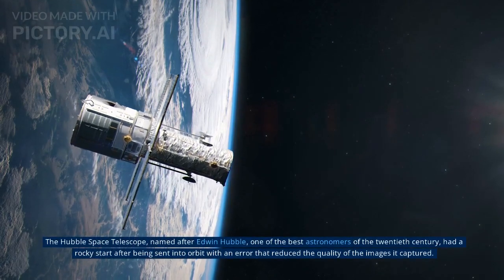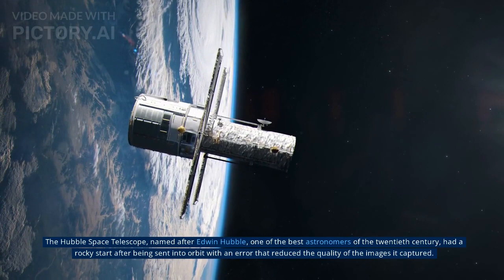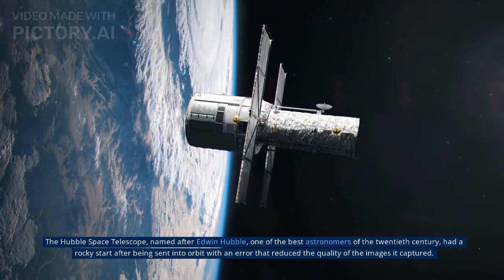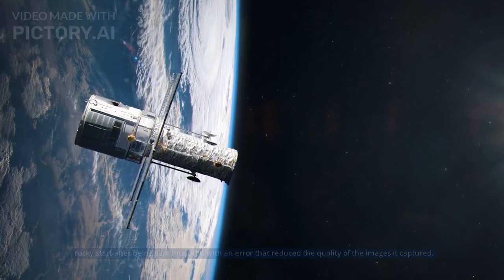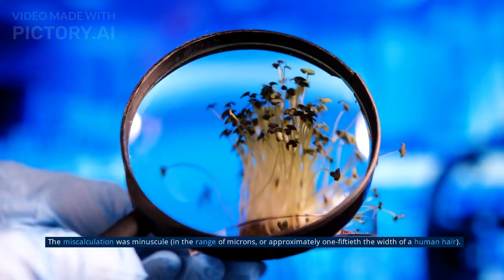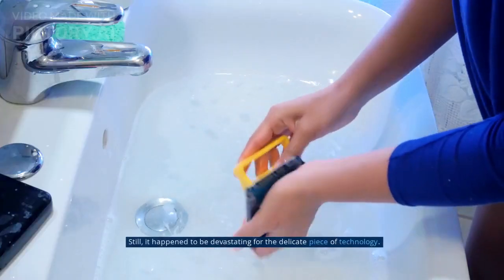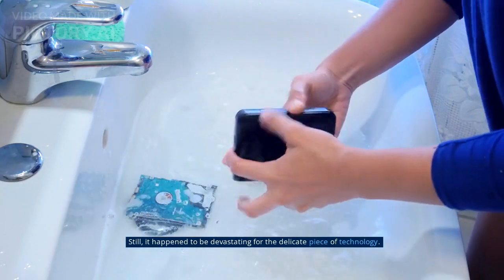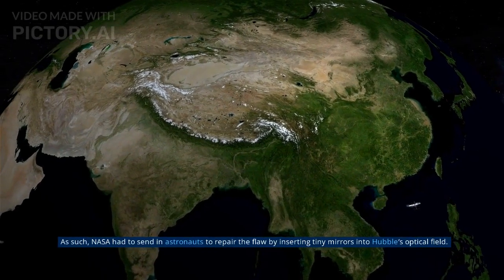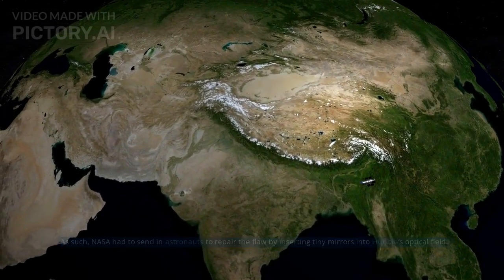3. Hubble Space Telescope, estimated cost $2.5 billion. The Hubble Space Telescope, named after Edwin Hubble, one of the best astronomers of the 20th century, had a rocky start after being sent into orbit with an error that reduced the quality of the images it captured. The miscalculation was minuscule, in the range of microns, or approximately 1/50th the width of a human hair. Still, it happened to be devastating for the delicate piece of technology. As such, NASA had to send in astronauts to repair the flaw by inserting tiny mirrors into Hubble's optical field.